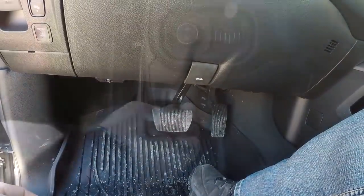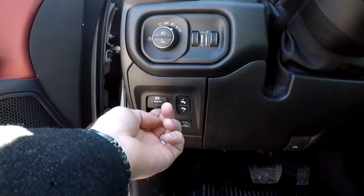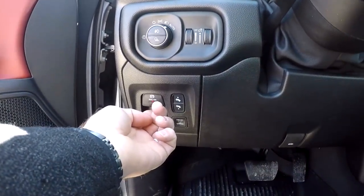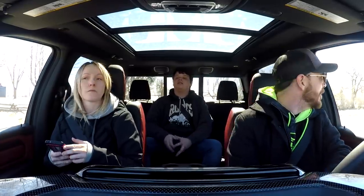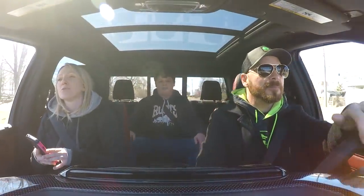So what am I using? Power parking brake right here. Wow, this is so digital and futuristic. Skylight solar. Is that pretty easy to say then? I'm really impressed with how smooth. Like, look at that. That's crazy. Doesn't even feel like you're moving.